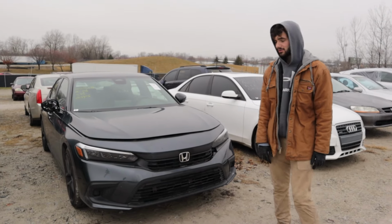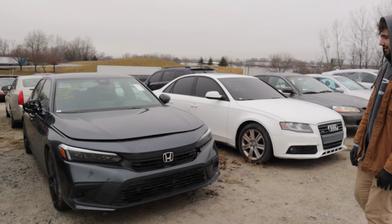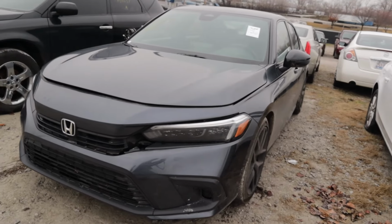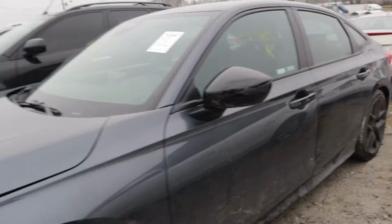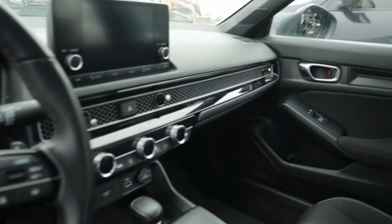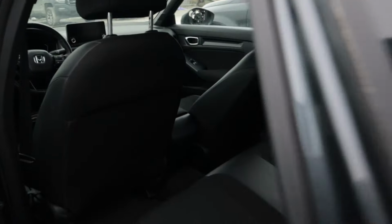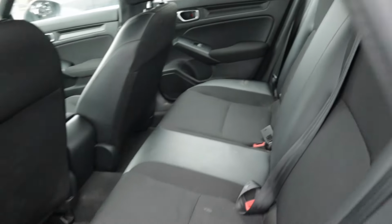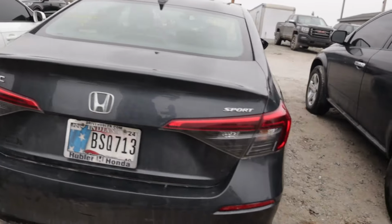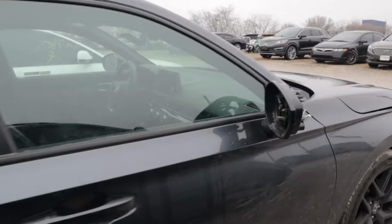All right, today we're gonna be starting with this 2023 Honda Civic. It's only got 16,000 miles on it, and it's got a little bit of damage in the front, but other than that, it looks like a very nice car. I think these cars go for like 23 or 24, brand new. I think we got this one in, somebody stole it, I think.